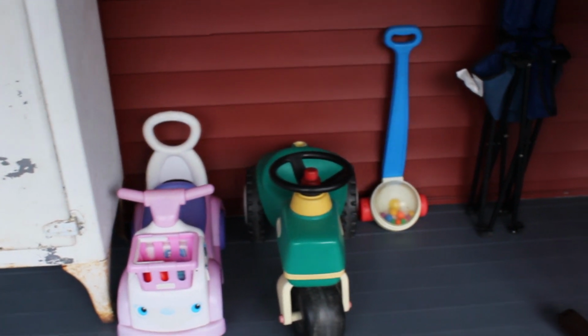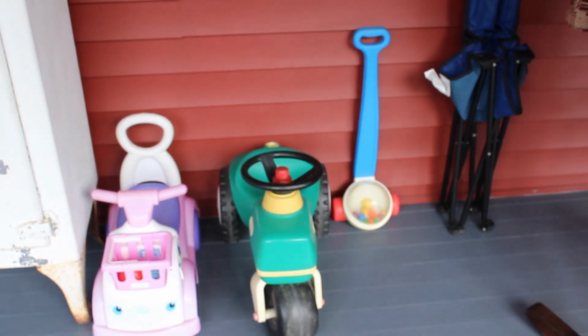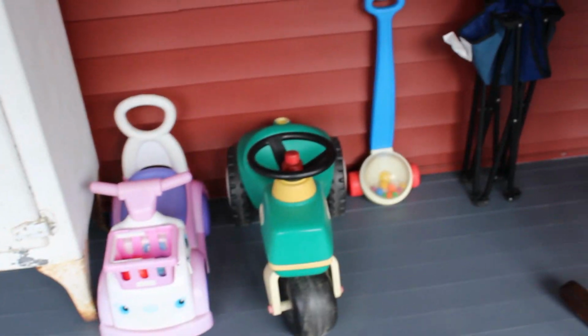And here we have the kids' corner. They love coming out here and riding these toys out here. They pretty much live out here in the summer. They just love it. So I'm glad that they feel that way.